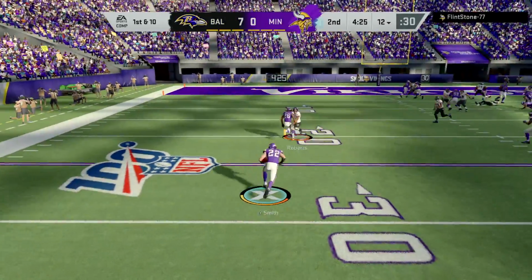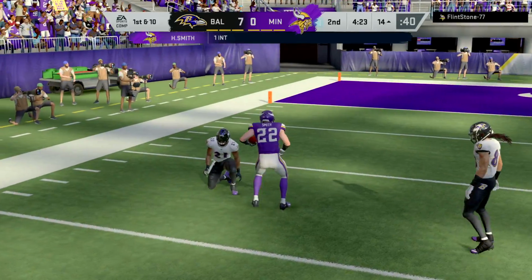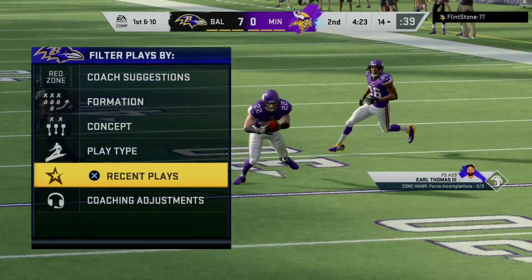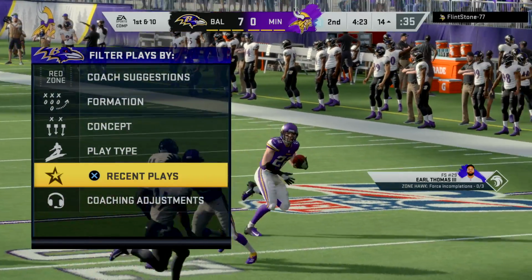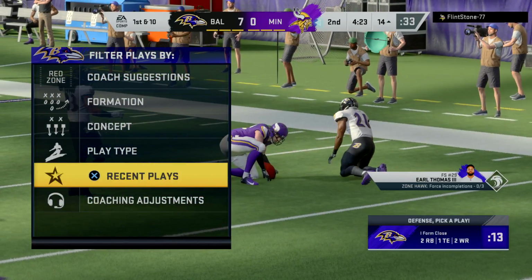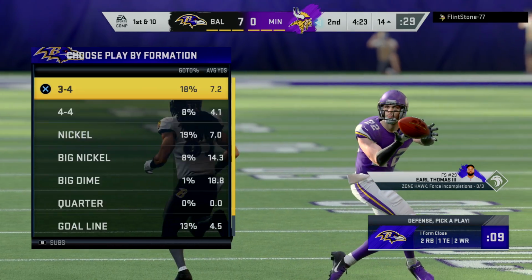Looking for Snead, and it's intercepted. Picked off by Harrison Smith, and he'll take this down inside the 15-yard line. That interception sets them up beautifully already in the red zone. And you can hear it all the way up here. Everyone turned to block, find a spot, and now they're set up inside the red zone for their offense.